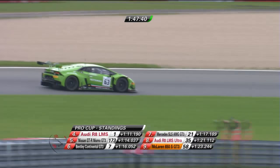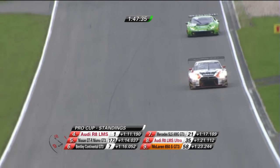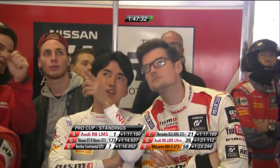So there's 63, Mirko Bortolotti. He had that bid to try to take over the race lead. It did not work, and so now he runs in second place. So the Nissan into the lead.